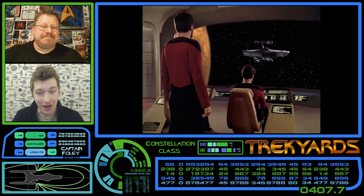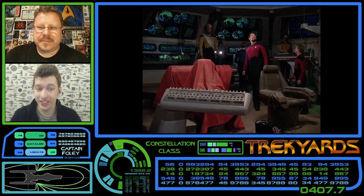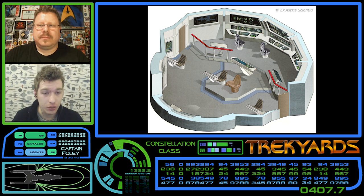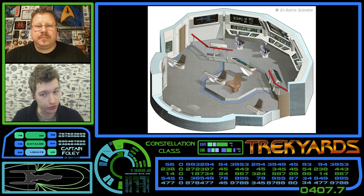Interesting. Anyway, there seems to have also been major bridge redesigns and upgrades implemented in some ships, like the USS Hathaway, as it had an updated look with seating and newer style helm and navigation type consoles.